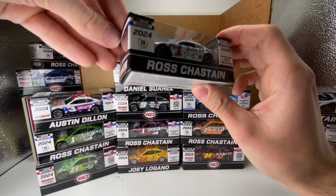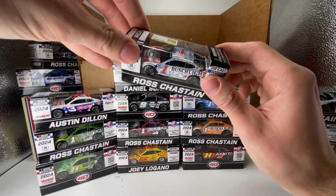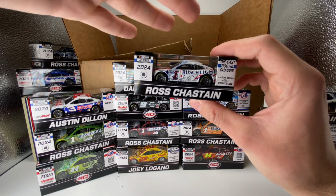Ross Chastain, Busch Light Country Chevrolet Camaro. The amount of detail on this paint scheme is going to make you go insane. I'm not even kidding you. Stay tuned for the diecast review because I would literally be here for probably 5 minutes telling you about it.